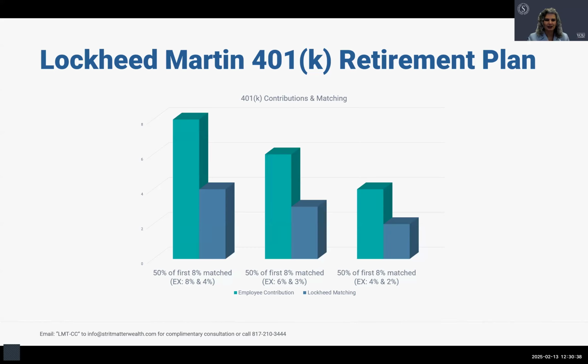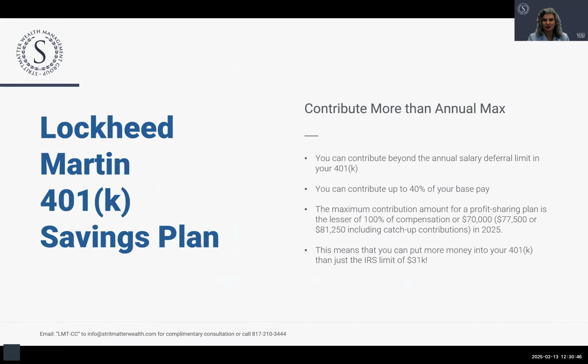Easy math. Okay, but Josh, Lockheed is special on their 401k. They sure are. So tell them about how they contribute more than the IRS maximum. Absolutely. So Lockheed has a special rule that allows you to save more money than what you would normally contribute to a 401k. And that's you can contribute up to 40% of your base salary up to the IRS limit. And so it's 100% of compensation or $70,000. Or if you're over the age of 50, $77,500 or $81,250, including the catch-up contributions, and that's in 2025.